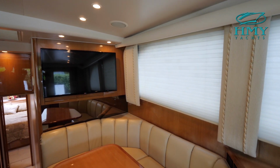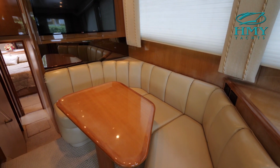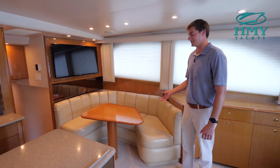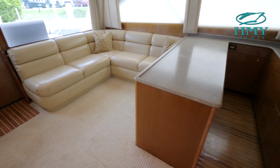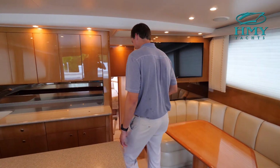Over here to the starboard forward side, we have our dinette area, which can comfortably sit 4 people as you watch your flat screen TV that can easily be seen from either the dinette or your L-shaped couch in the salon here. Now let's move forward and take a look at the 2 staterooms down below.